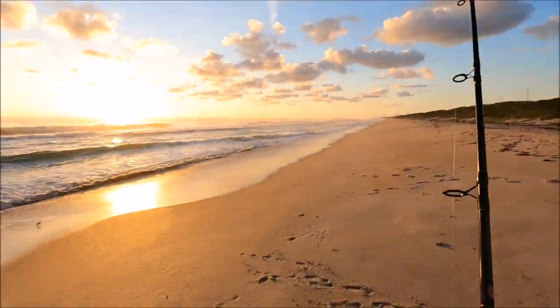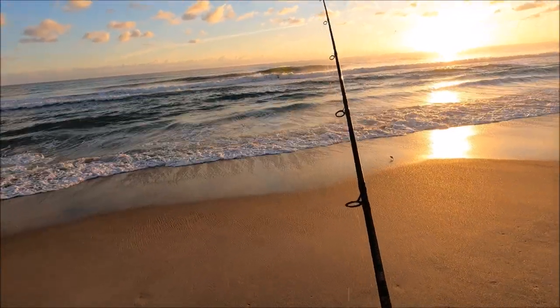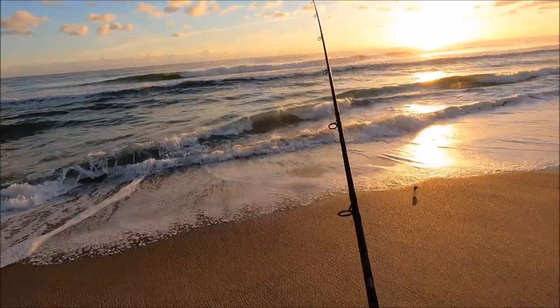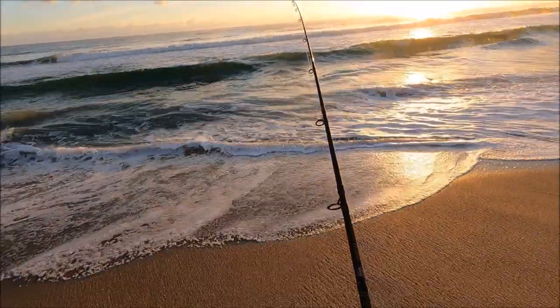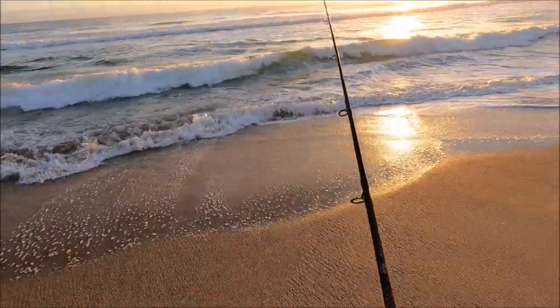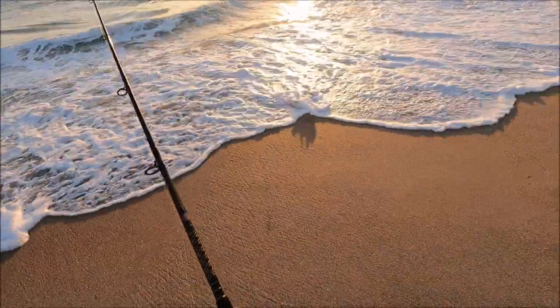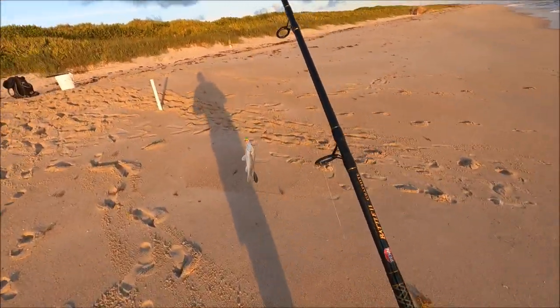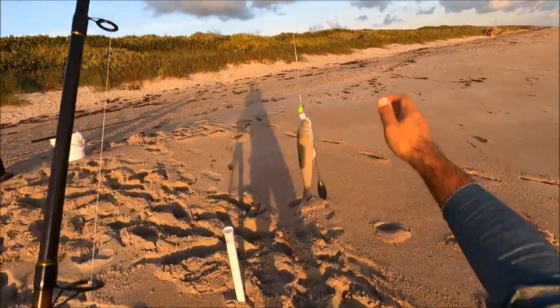Is it still on? Yep. Still on. Sand flea and fish bites. I don't think anything big is coming to the shore. It's not really fighting at all. Probably something small. Oh, small whiting. Look at that. That's good, man. That's good.